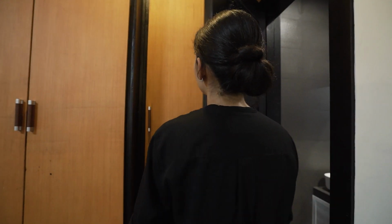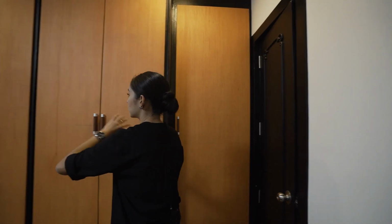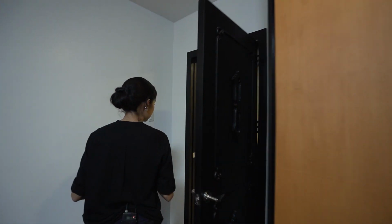This house is all about contrast. Even the door, so. Matte black against the nice medium shade of wood. It looks stunning. Hello again.